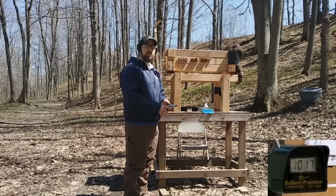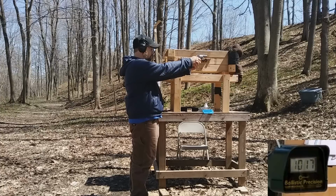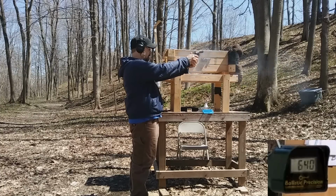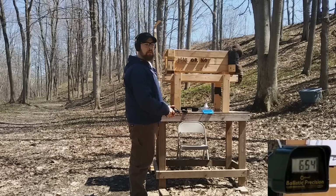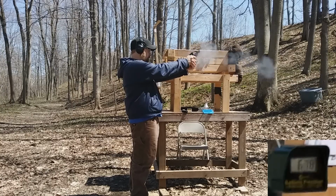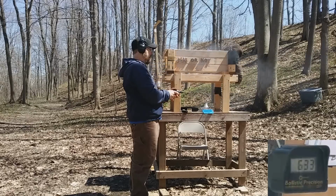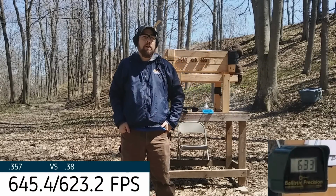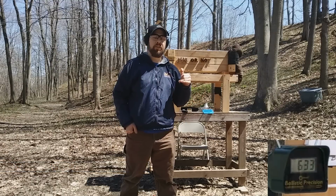And I got a bunch of these hand loads, 200 grain, made by Lead Bullets for Life. I charged these all the same, so we'll see what kind of 5-shot average we get through the 357. 640, 663, 648, 622, 654. Let's see what we get through the 38. 628, 618, 619, 618, 633.